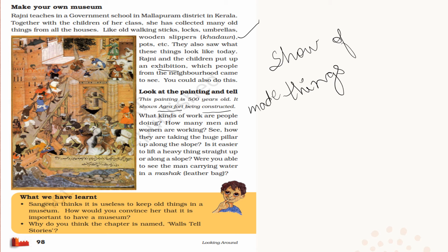Is it easier to lift a heavy thing straight up or along a slope? So yes, it's easy to do it along a slope, because we don't have to use up all the energy, as many people are taking it up. So the energy of most people will still remain. It will not be that only one person is carrying it, or only those four assigned to take it up. Their energy would be exhausted by the time it reached the top or the destination. So that's why it's a good idea to transfer a heavy thing along a slope instead of taking it directly up straight, it would be easy.